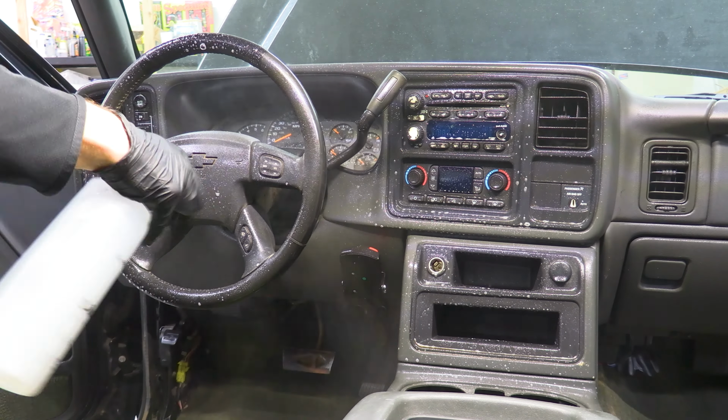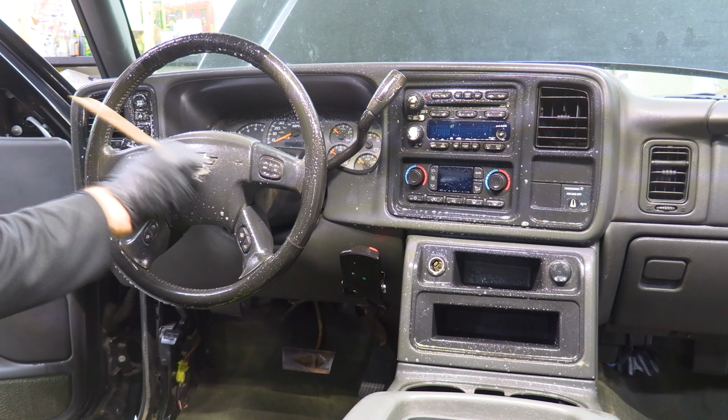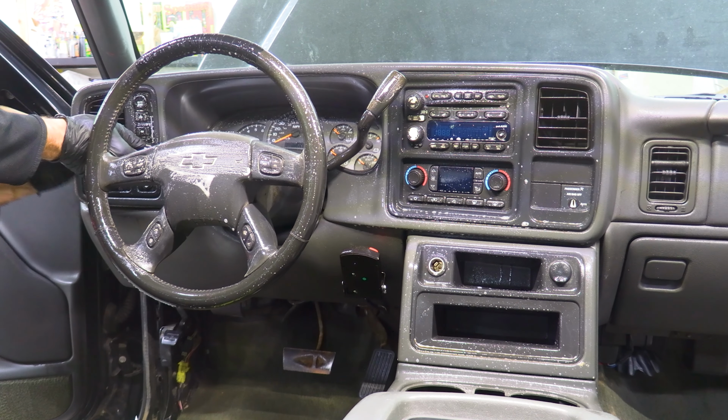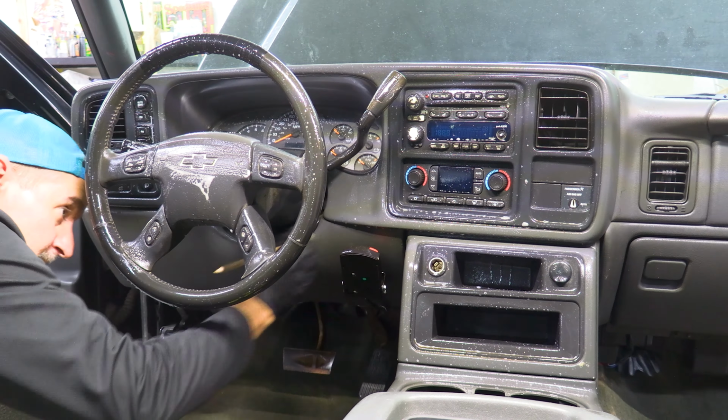I cleaned the steering wheel and center console in the same manner as I did the trim, and it was amazing how much life was breathed back into all of it. The shifter had an especially thick coat of grime that took some elbow grease to remove.